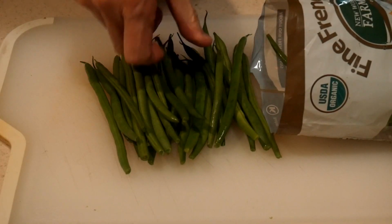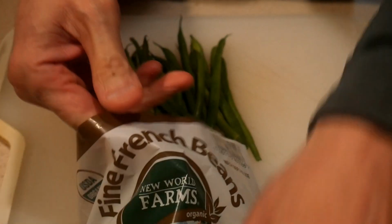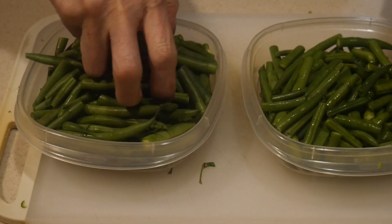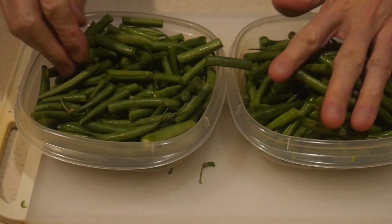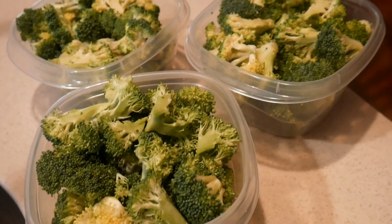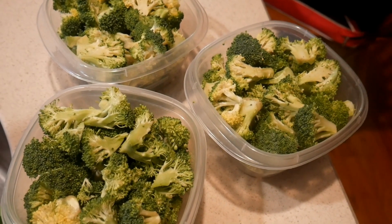So through advanced prepping, you remove the vegetables from the bag, cut them up, and store them in plastic containers. This will basically dry them out and prevent them from being trapped with the moisture inside the bag. This greatly enhances the shelf life of the vegetables, sometimes up to twice as long.